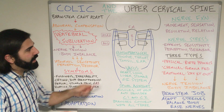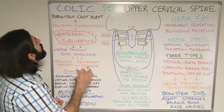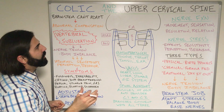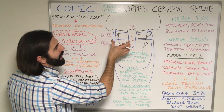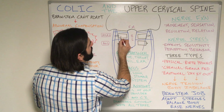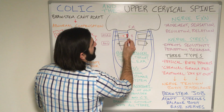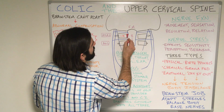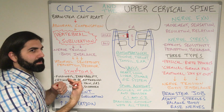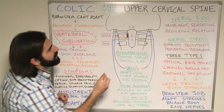So I'll draw in our diagram here a simple version of a vertebral subluxation. In this example, the C1 cervical vertebra compensates and laterally shifts over to the right, creating body imbalance. As it shifts over to the right, it gets closer to the neurological tissue that it's trying to protect, and any and all nerves that bone comes in contact with, it's going to create an impedance and some inflammation and irritation.